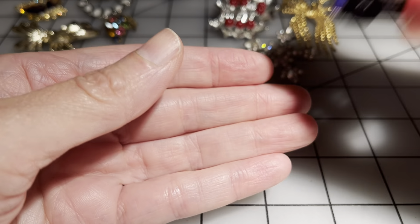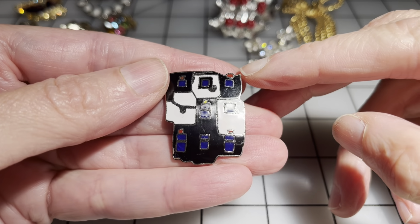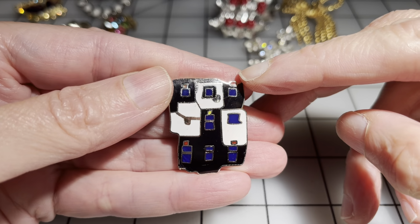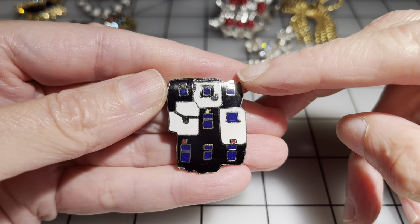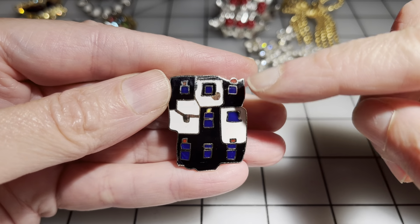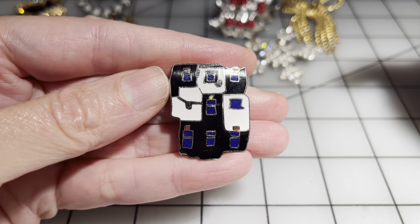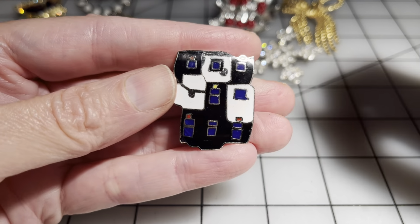Okay, then I have a unique piece. It is an enamel piece. To me it looks like, at first I thought it was houses. But then, you know, this kind of looks like a laptop and this kind of looks like a computer. But I still think they're windows on houses. I could be totally wrong. I don't know.